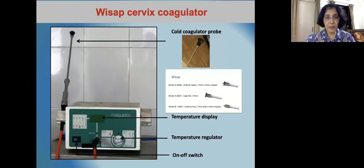And as mentioned in the WHO guidelines, about 100 to 105 degrees centigrade temperature is sufficient for ablation, and a single application may be given for 30 seconds. We have been using it for 40 to 45 seconds, but the guidelines mention 30 seconds of application is sufficient, and multiple overlapping applications may be given to cover the entire transformation zone. You also have a temperature display here, where we can adjust the temperature, and then this is the probe which can be removed from this tubing.